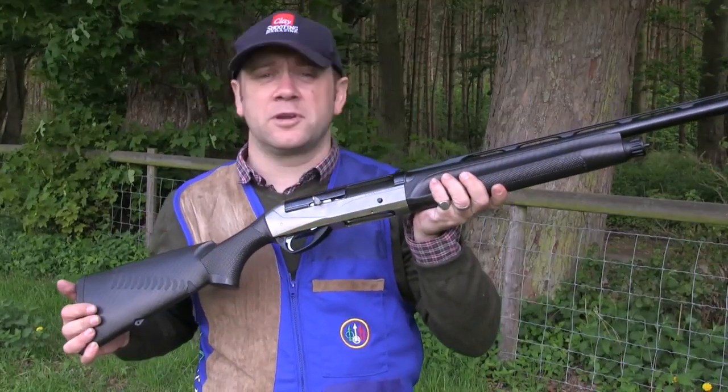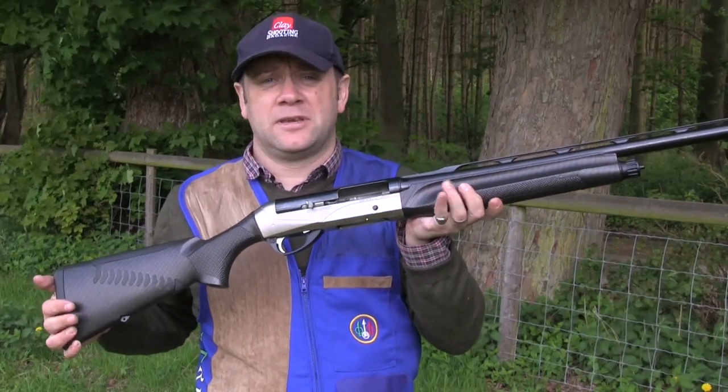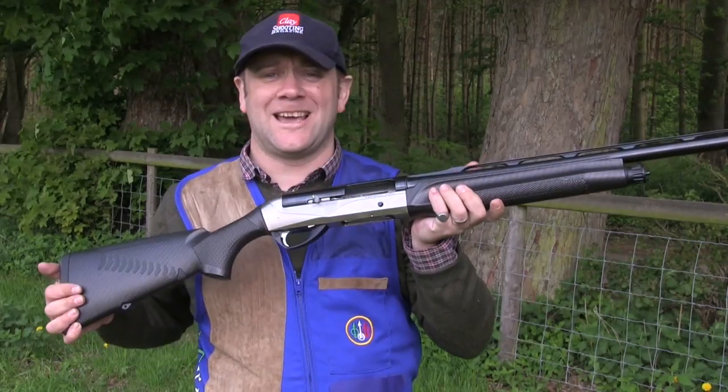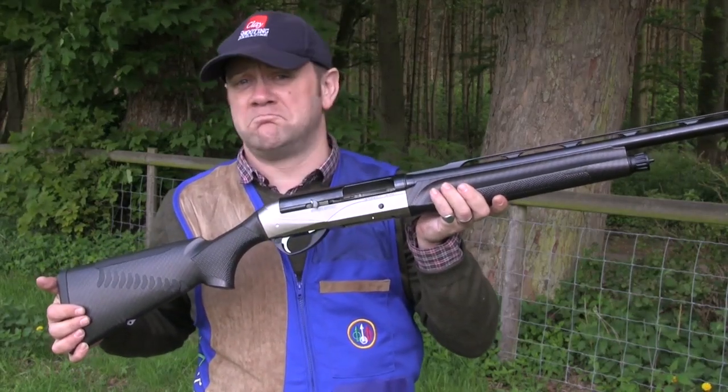And okay, the price point won't be for everybody. At £2,000, some people may wince a little bit, but for my money, it represents excellent value, and it'll be a gun that will last for years.